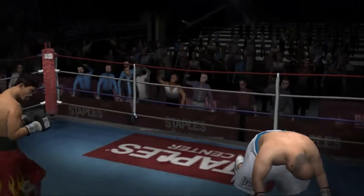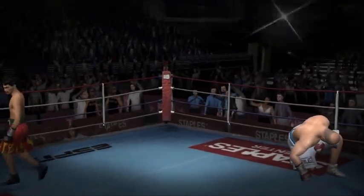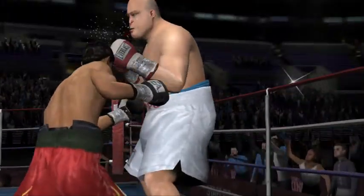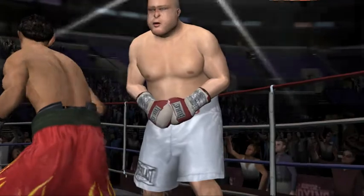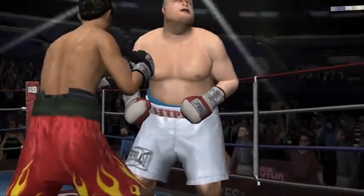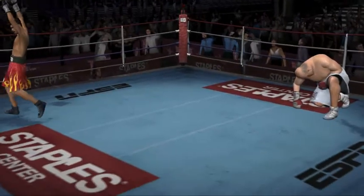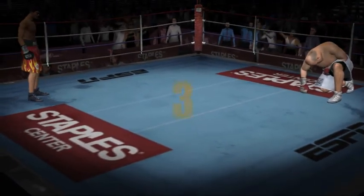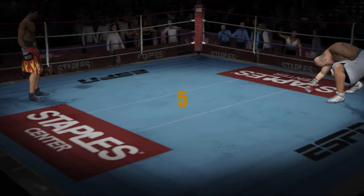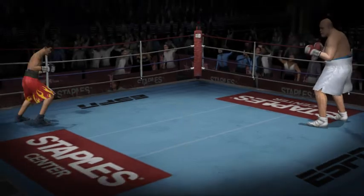Floor. This is what the crowd came to see. You can see what a thunderous body shot it was that put him down so hard. One, two, three, four, five, six, seven, eight.